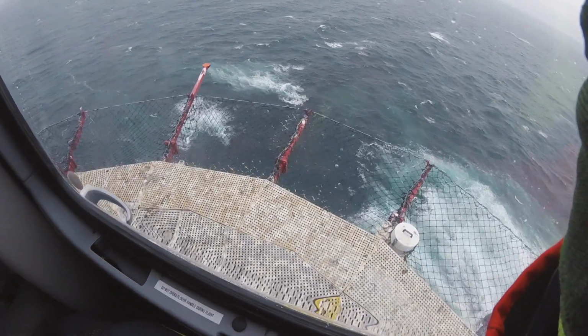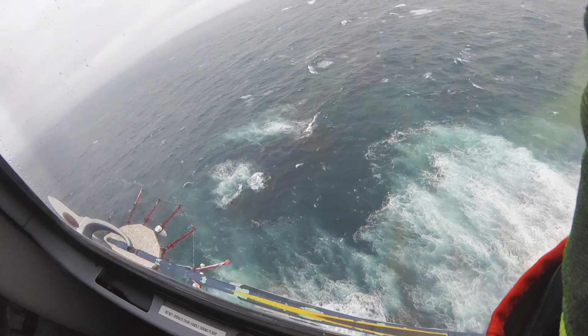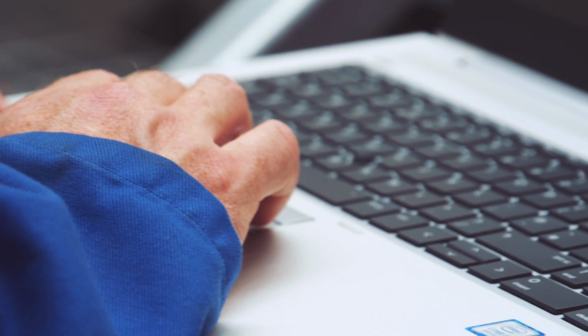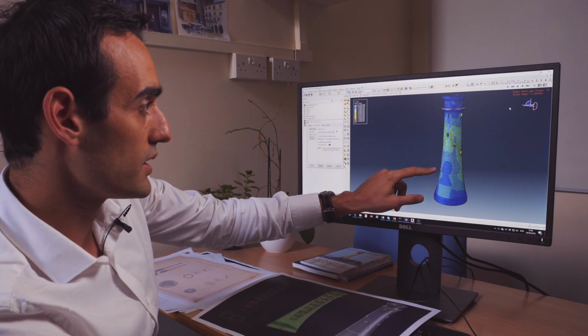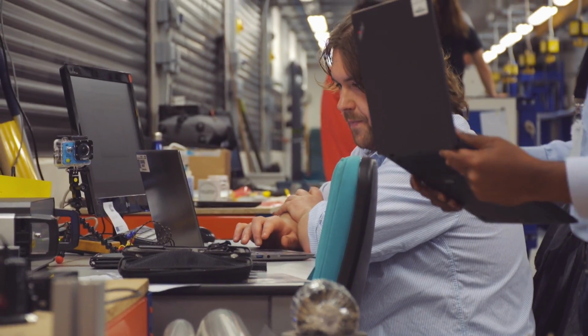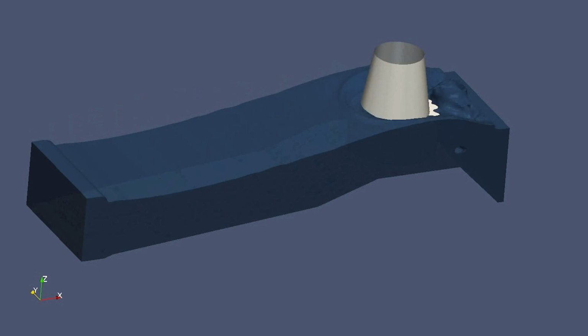After the results of the pilot project on the Eddystone Lighthouse, we put together a much larger project called the Stormlamp project, covering everything from numerical modelling through to small-scale physical testing to actually field investigations. So it's been great to bring all those together.